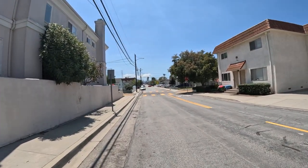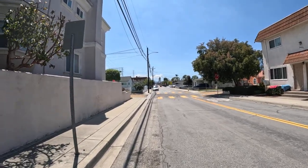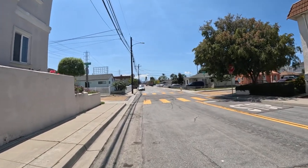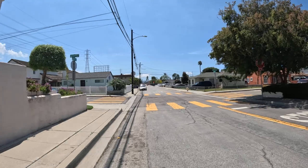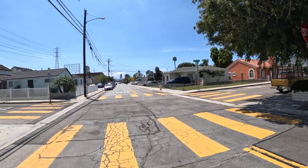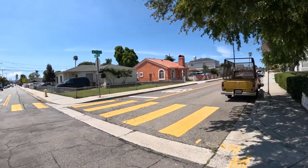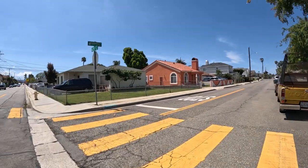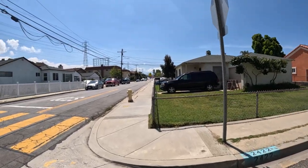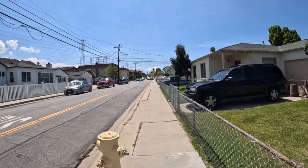A loud crow. All right. Let's see what's going on down here. I have a salmon colored house there. It's a peach salmon. There's more salmon than anything. All right. Almost did a half a mile.